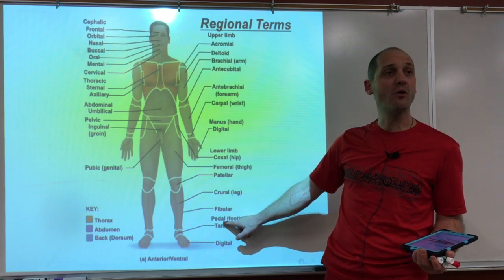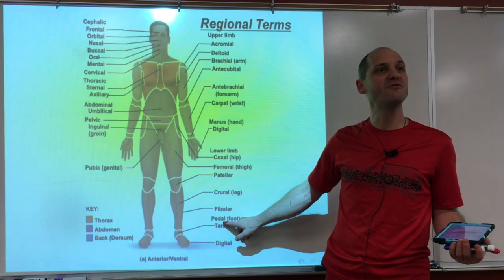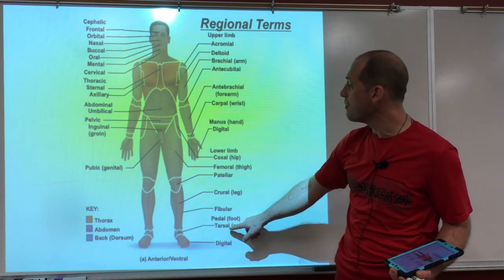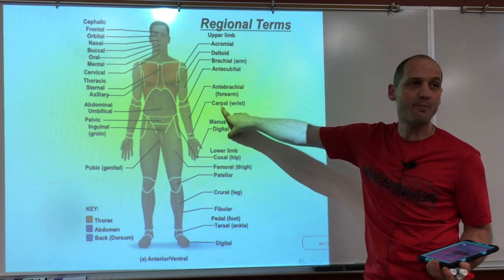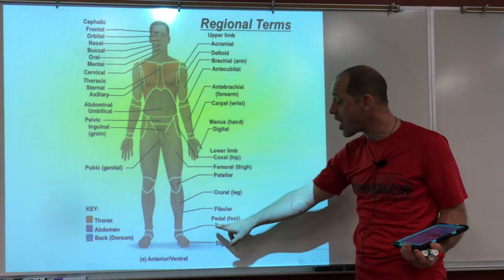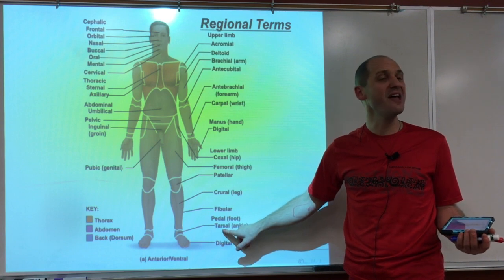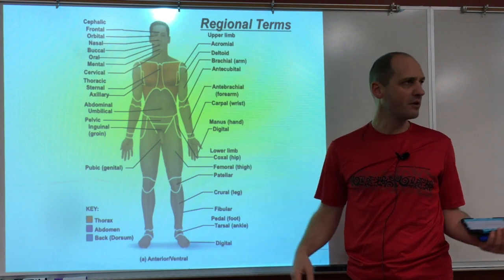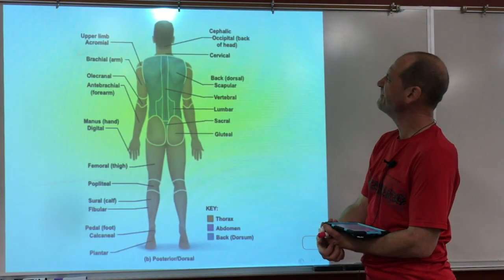And pedal means foot, like pedestrian. You've heard of the word pedestrian, right? Ped means foot. P-E-D is the foot. And then wrist means carpal. That goes to your carpal is the wrist. And tarsal is the ankle. The same kind of thing. A wrist and ankle similar. Upper arm, lower leg. Arm, leg, similar construction. So a lot of words are similar.